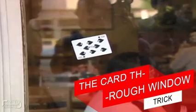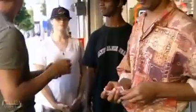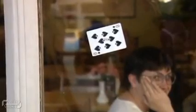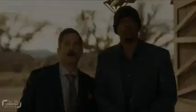At number 9, the card through window trick. This incredible magic trick has been performed by magicians all over the world. Here you can see Blaine asking a spectator to pick a card without him seeing the face of it, and then asks him to shuffle the card back into the deck. David then smashes the deck at a glass window, and what do we see? The chosen card is seen to be sticking to the glass window. What's even more amazing is that the card is not on the outside, but on the inside of the window. So, how did he do it?